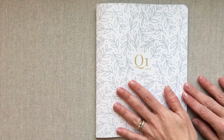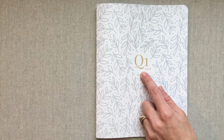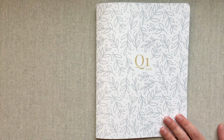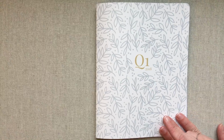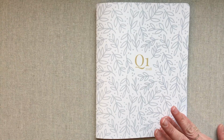I do have to start off by also saying she just sold out of these quarterly books. She will make them in 2019, but they won't be back out until then. But she has other planners still in stock. She's a small company, so once it sells out, that's it for the year. But right now she has available her weekly standard, which is a coil planner, and her weekly appointment, that has your hourly, that's a coiled planner.